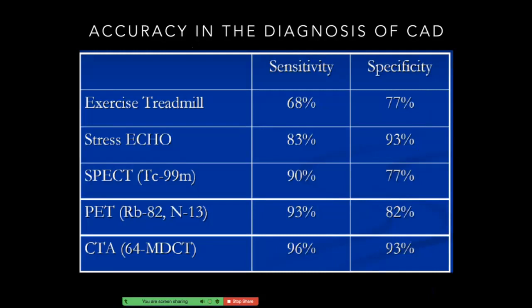Now, in terms of accuracy in the diagnosis of CAD, the sensitivity and specificity of exercise treadmill is around 68 and 77% respectively. For stress echo, it's around 83 and 93% respectively. For SPECT, 90 and 77% respectively. For PET, we have 93% sensitivity and 82% specificity. In cardiac CT or CT angio, we have around 96% sensitivity and 93% specificity.